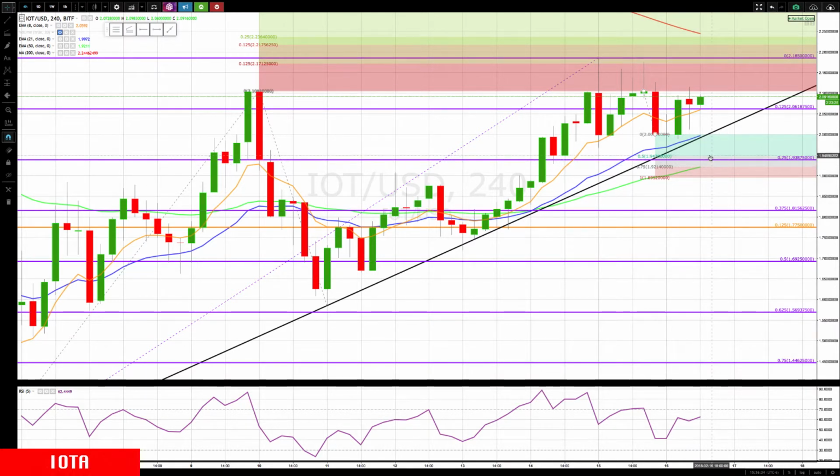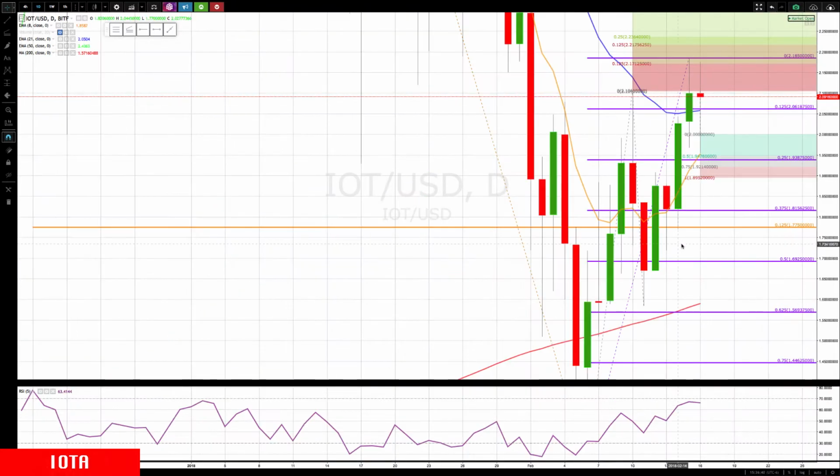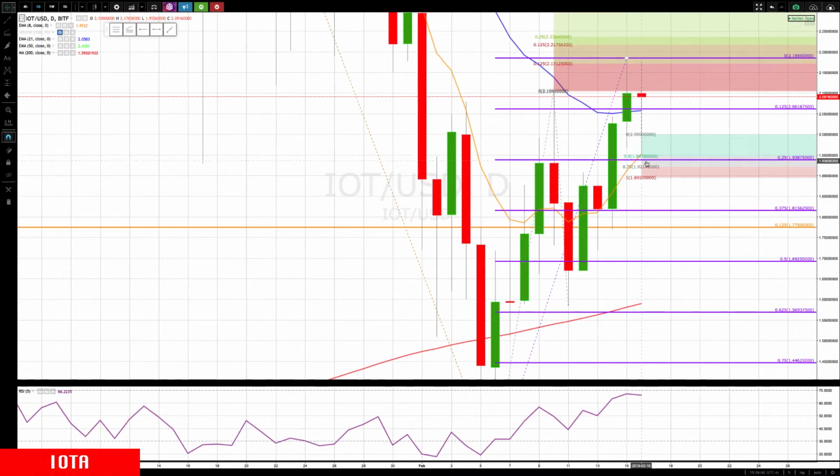Now this 194 level is very interesting because if we switch over to the daily chart, let's do that right now, you can see that's where the rising 8 is. So that's going to be a very key support level should that horizontal channel to the downside trigger, and we'd be watching that for a rotation back up. That would also mean it couldn't sustain the move outside the rotation zone. So that's a key level to watch for if you're looking to accumulate.